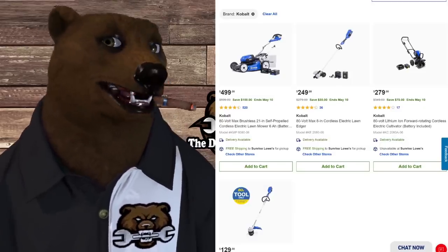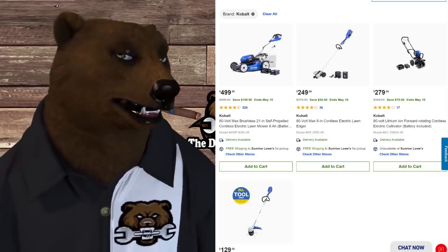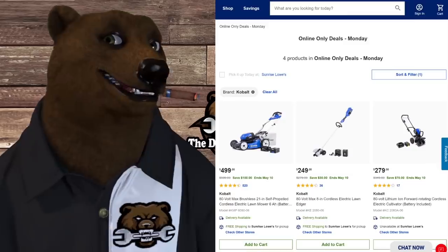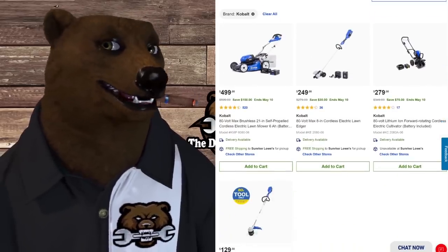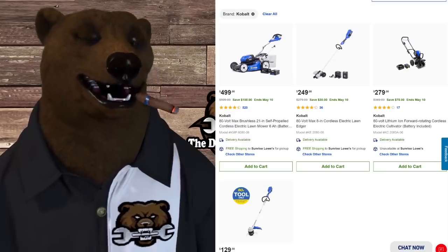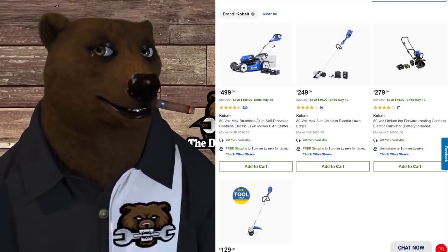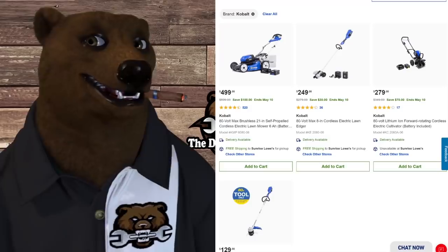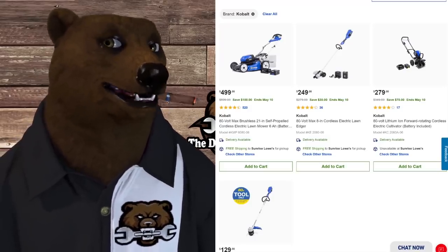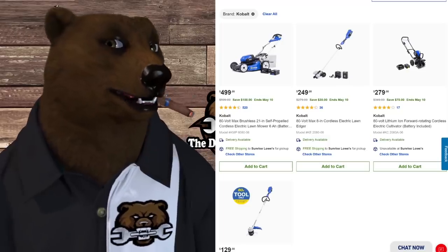Now over at Lowe's, we got some. Now this is an online only deal, as I understand it, and it ends today, so at midnight, I guess. We got the new 80-volt max brushless 21-inch self-propelled cordless electric lawnmower with 6-amp-hour battery. It's $100 off at $500. We got the 80-volt edger here for $249.